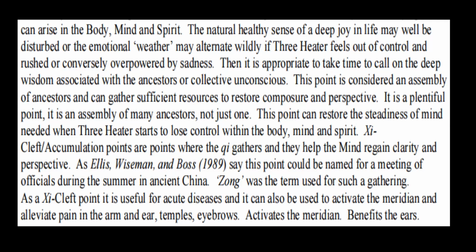As a Qi cleft point, it is useful for acute diseases, and it can also be used to activate the meridian and alleviate pain in the arm and ear, temples, and eyebrows. It activates the meridians, and finally, it benefits the ears.